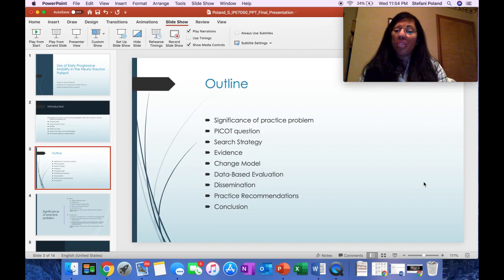So today we're going to go over the significance of the practice problem. We're going to talk about the PICOT question with length of stay, the search strategy I used, the evidence that I found out there, what translation model I identified, and implementing evidence-based practice for early mobility, and how I plan to get it not just out to the units and throughout the system, but also how I plan to evaluate my data. Also, there are some practice recommendations that I've discovered in my research.